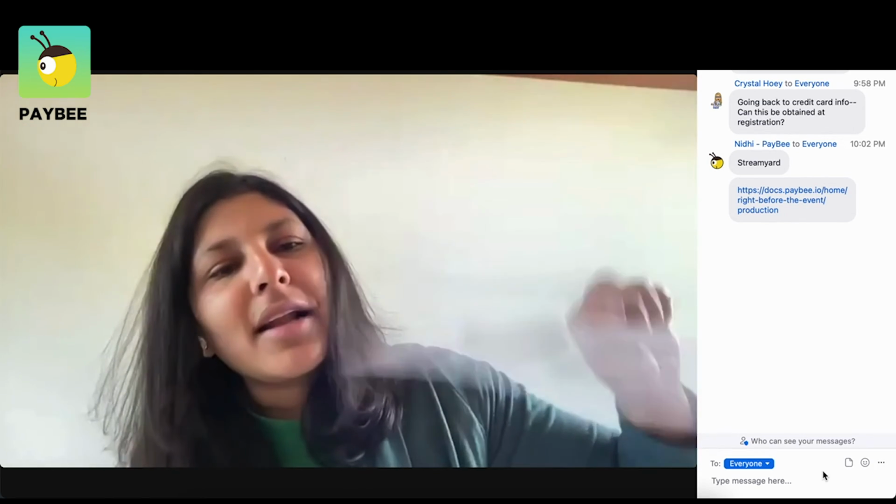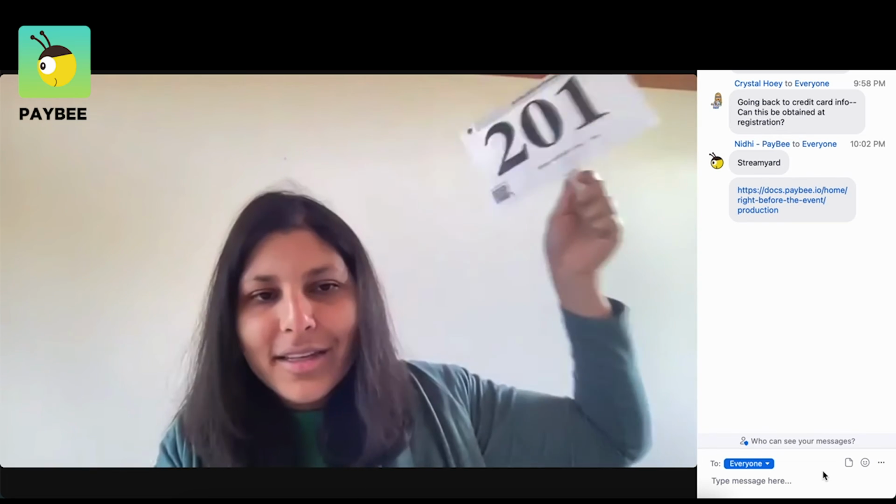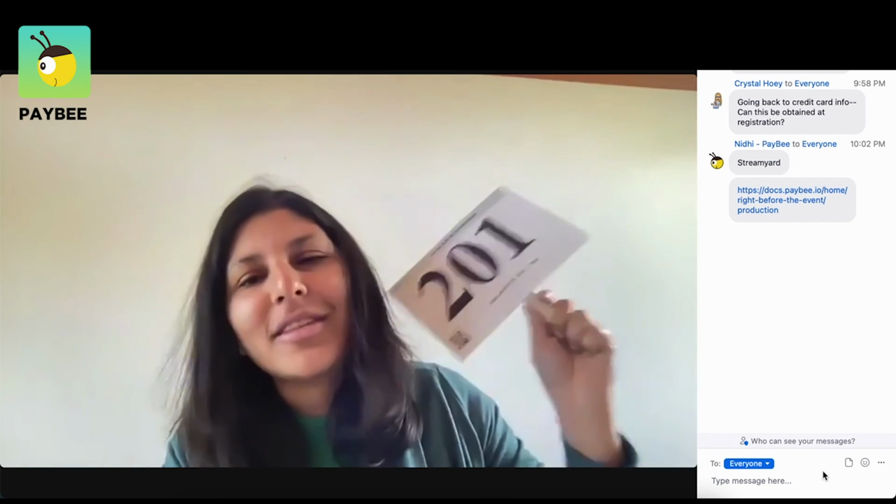So you can place the paddles just stacked up on the table, and ask, hey, everybody, go get your paddle from the middle of the table. Let's see you all hold your paddle. So they're ready for your fundraising.